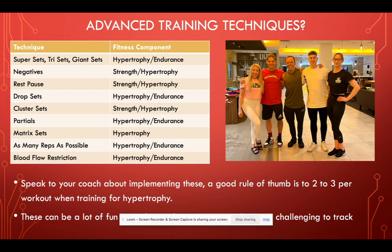It's just worth thinking about what ones you want to implement within the training session, depending on the goal, because I've sort of characterized some of these things here as to what makes more sense from an endurance or hypertrophy or a strength perspective on here. And there's lots of things you can do in here. This is not an exhaustive list of different ways to progress.